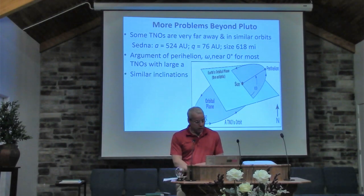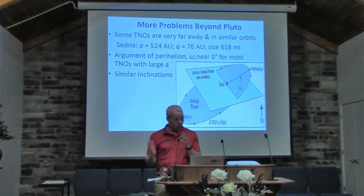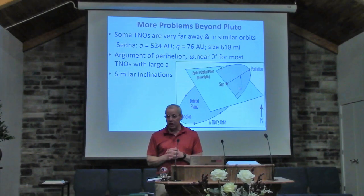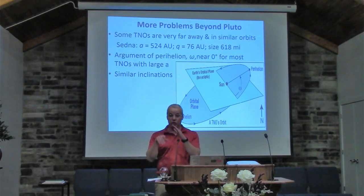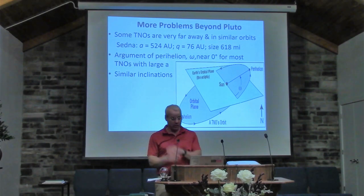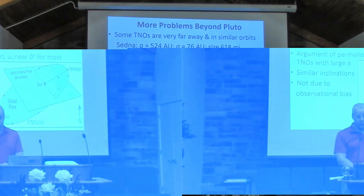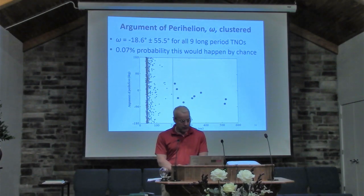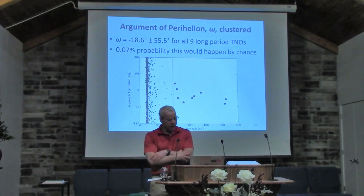They've also found that these objects, 6 or 9, depending on which ones you want to include, have about the same inclination. And inclination is just the tip of these 2 orbital planes. So they're tipped about the same. And studies have shown it's not due to observational bias. Well, I generated a plot that kind of shows the same thing. This shows the argument of perihelion being clustered.